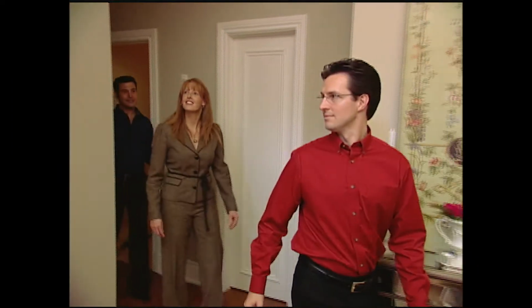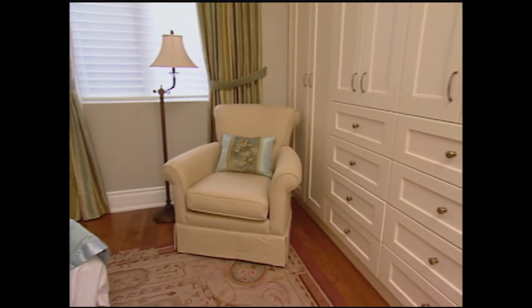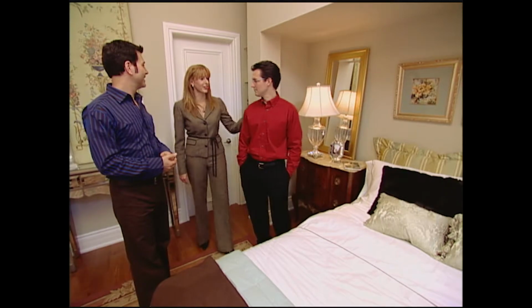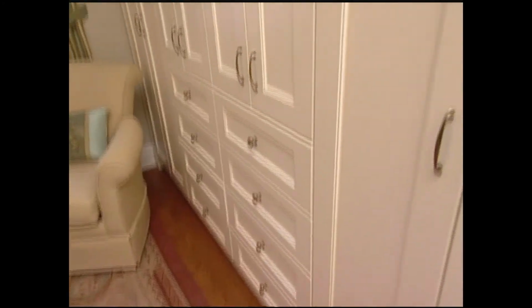So Mark, Kate, this is our model room. Wow. Very nice. It's classy. I hope we're worthy. Of course you are. Oh, I love this. The built-ins. Oh my gosh, it's gorgeous. Did you notice the crown molding and the baseboards? I love stripes. I've been talking about stripes.